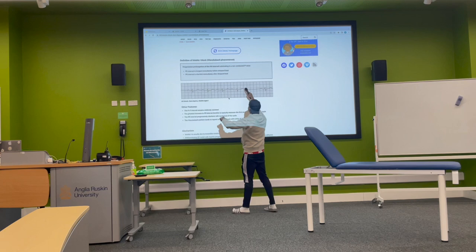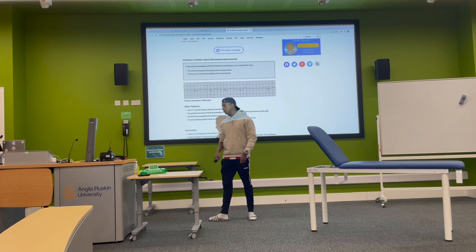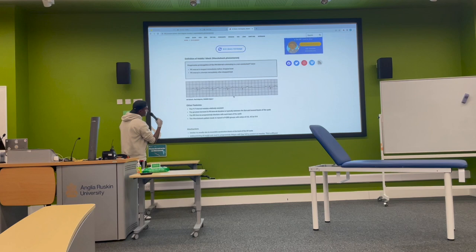Or as Koja likes to say, I can't do it as well as Koja. The greatest increase in PR interval duration is typically within the first and second beats. So yeah, you can see.